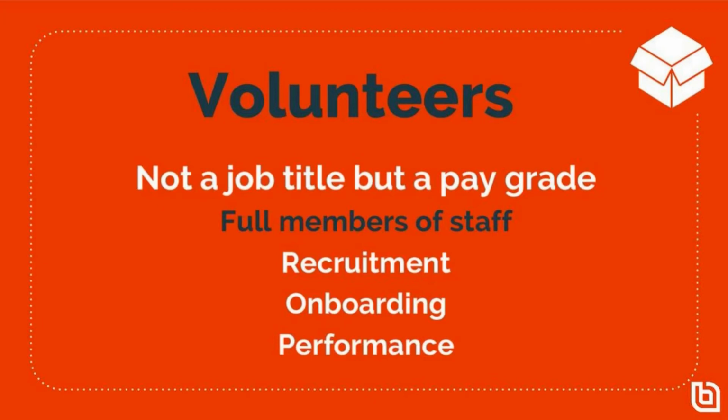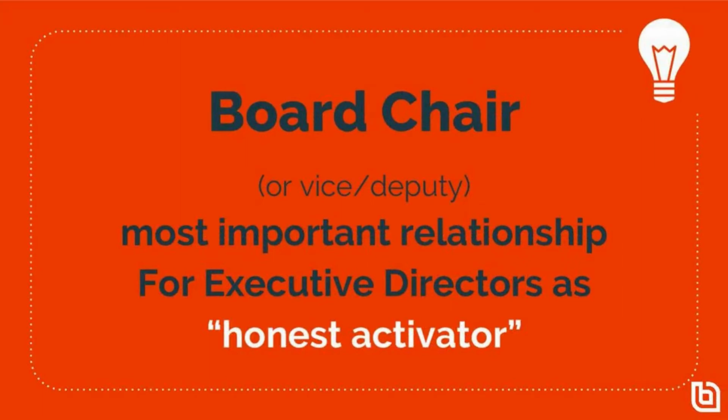Right. Exactly. There's a performance element to it that is applicable, even though for many EDs, it's easy to think of the board as sort of above them in the org chart because they're hired and report to the board, but it's a joint effort in terms of managing all the work. So I will say that it is important that someone on the board is playing that role, and it's typically the board chair, but not always, where the board chair or this other person on the board, if it's not the board chair, is acting as what I refer to as the honest activator.